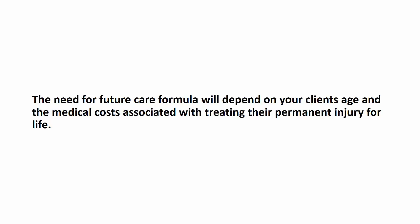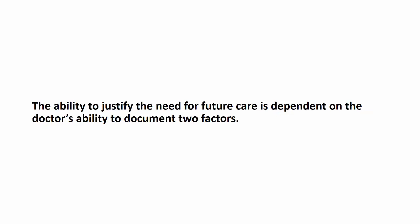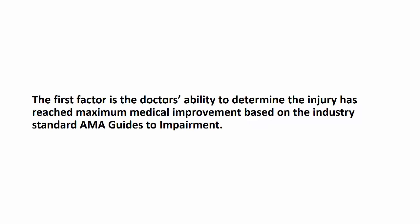The need for future care formula will depend on your client's age and the medical costs associated with treating their permanent injury for life. The ability to justify the need for future care is dependent on the doctor's ability to document 2 factors. The first factor is the doctor's ability to determine the injury has reached maximum medical improvement based on the industry standard AMA guides to impairment.